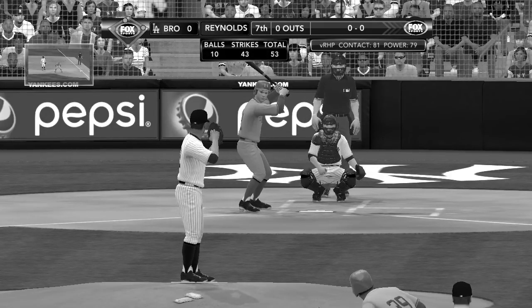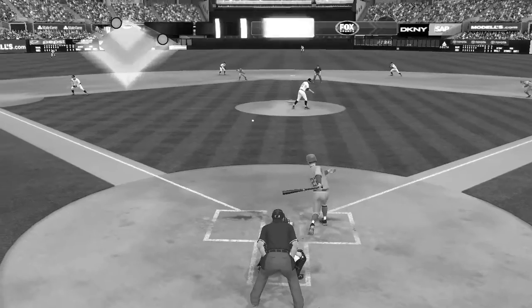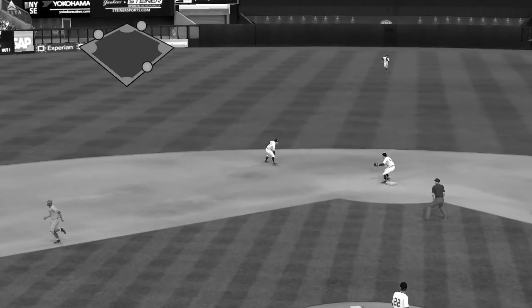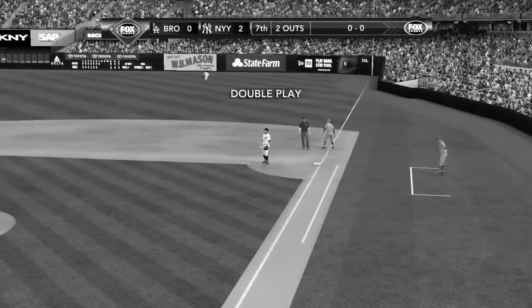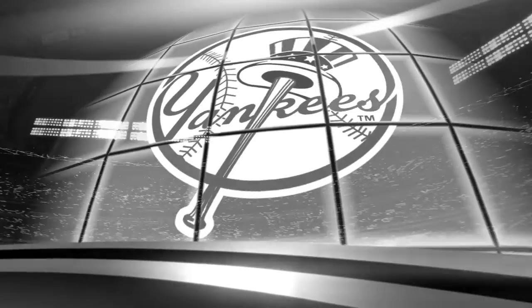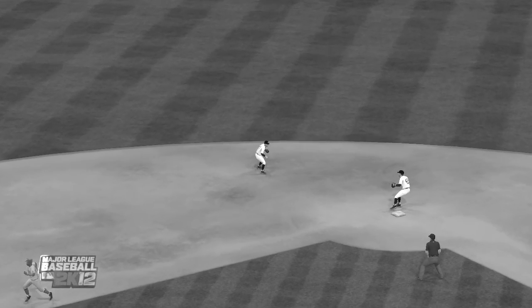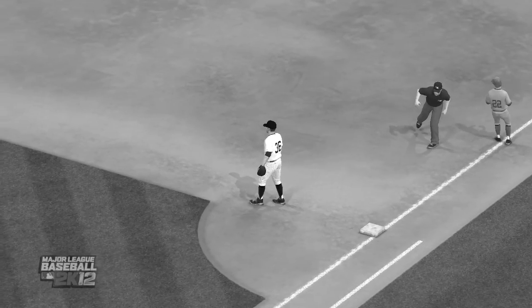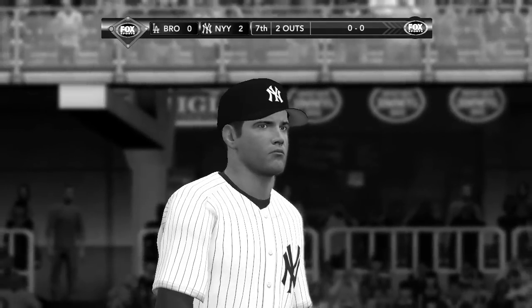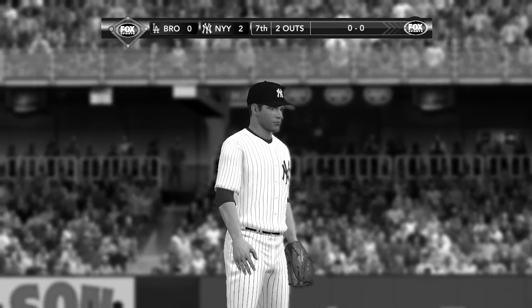Runners at first and second. Nobody out. And he got good wood up the middle. There's one. And a double play. They got him both. Execution on that 6-4-3. You have to have body control around the bag. Great acrobatic turn by the second baseman. Outstanding job. Well, tomorrow's headlines are going to be written right now. Lined out in his last at-bat.